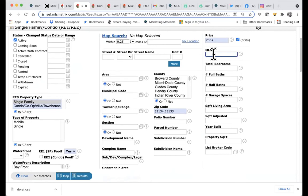MLS number, if you directly wanted MLS numbers, you could put them here. Total bedrooms, 3 plus, 4 plus, what you're looking for. 3 would mean that it's just 3. 3 or less is 3 or less bedrooms. 3 or more is 3 plus. And a range would be 3, let's say, to 5, and you would add in a range.